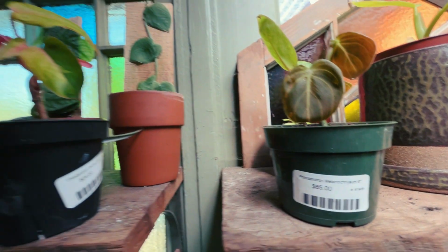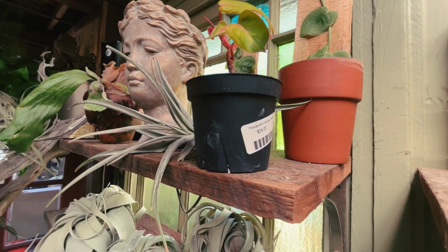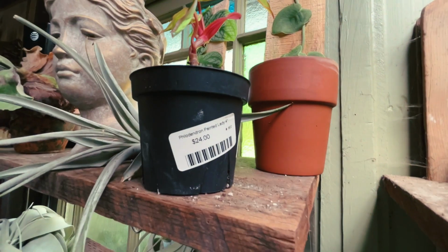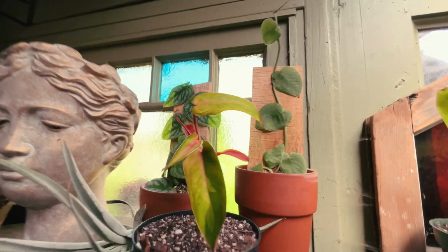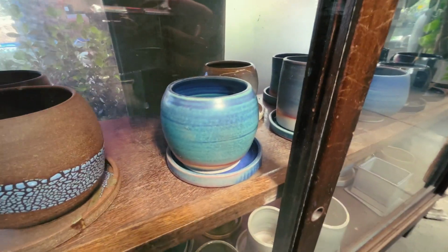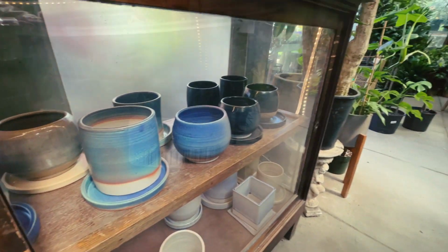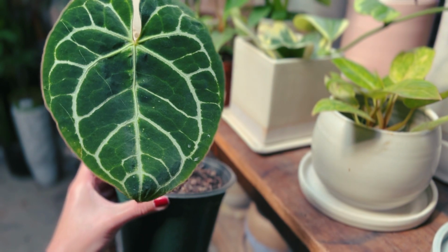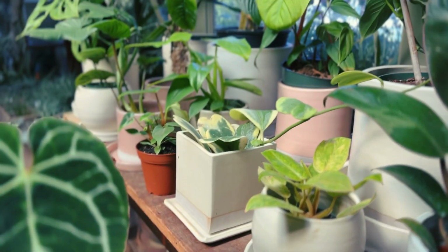This melanochrysum made me real sad because of the one I got from Equigenera that I had to chop up into tiny pieces. These Monstera Dubia are pretty cool, as are these pots. I was really into that blue one. So pretty. And of course, La Pièce de Résistance, the Anthurium Clear Nervium that I really would like to add to my collection.